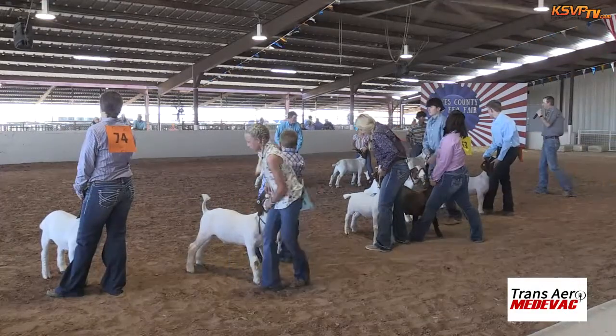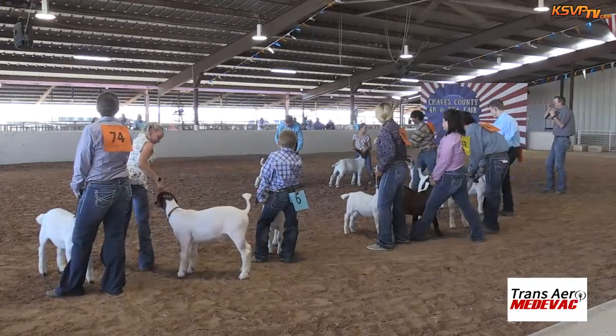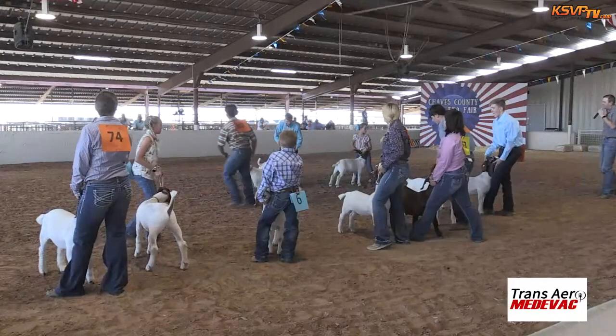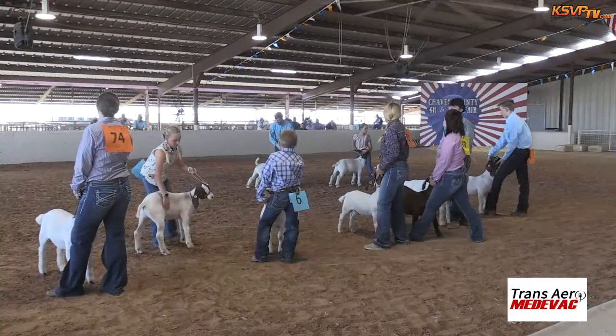Young lady's goat that comes third is one that's got a great big loin and a big leg, and I think that's what keeps him in the hunt. Don't really like this one as much from the outside. One that gets deeper in his chest, wants to pinch right behind his shoulder a little, gets up in his spine and roaches on us.